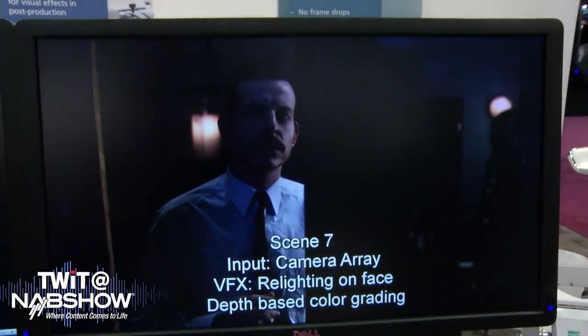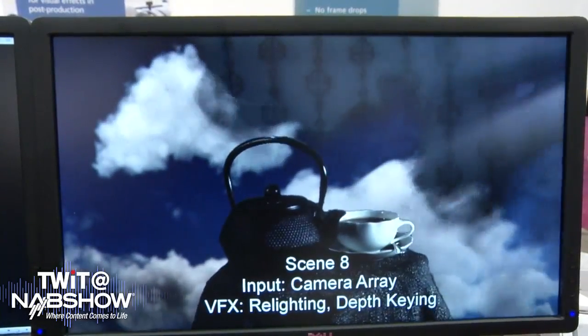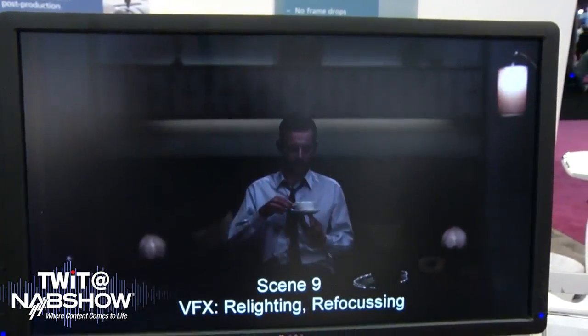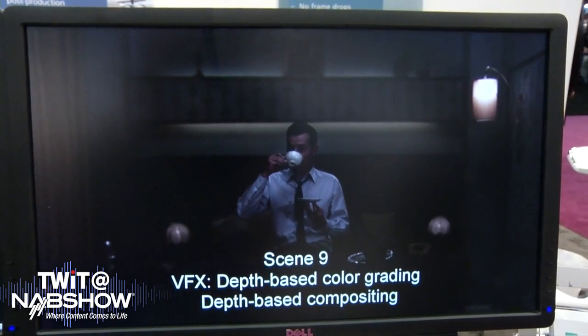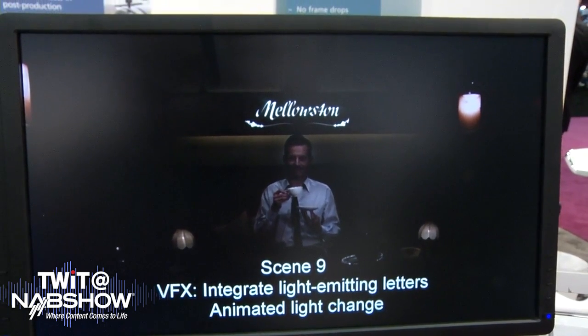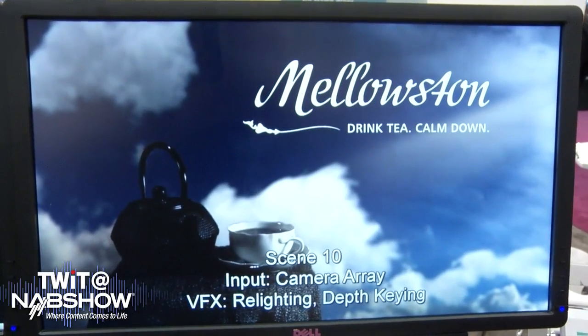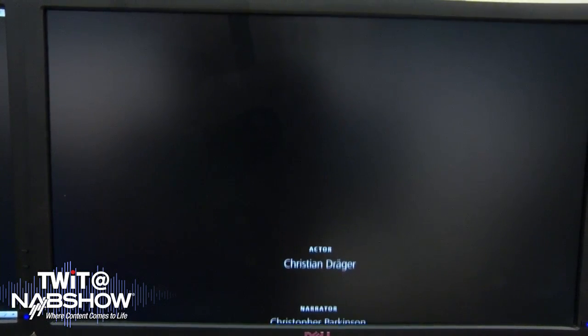We want our new algorithms to be easily accessible so that they can be integrated into a current workflow. So we decided to integrate these tools into different plugins which can be used inside the Foundry's Nuke. And this also includes import filters and processing filters for the multi-camera data.